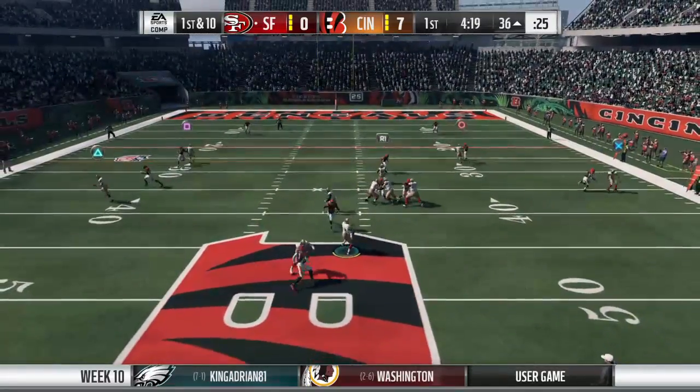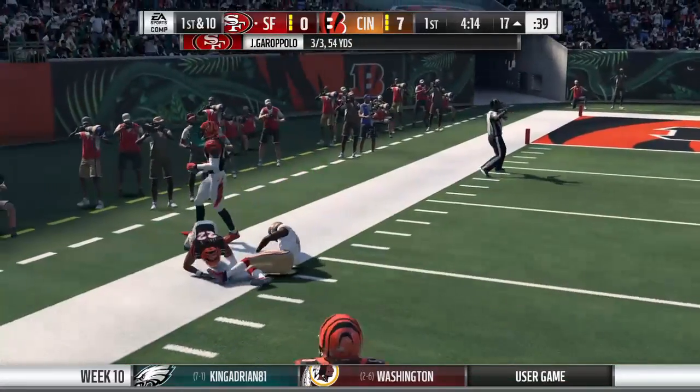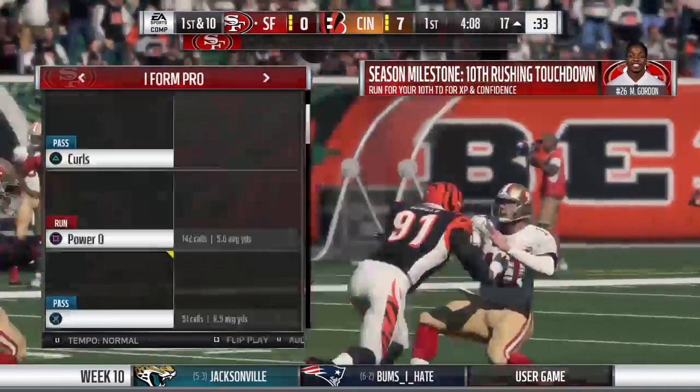Here's Garoppolo on 1st and 10. Throw left side, caught by Goodwin. And inside the 20 before he's brought down. Another big gainer that time. This one goes for 19 yards.